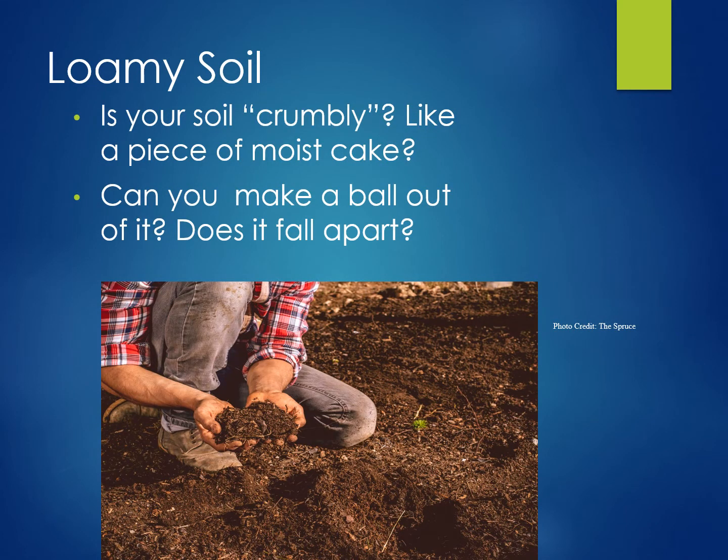Gardeners like a good loamy soil. A loamy soil is a mixture of all 3 of those soil textures, sand, silt, and clay. If a soil has a lot of sand in it, it might be called a sandy loam. If it has a lot of clay in it, it might be called a clayey loam. But what we want to see for a loamy soil is a soil that is kind of crumbly. When you pick it up and break it apart, the particles should kind of be like breaking up a piece of moist cake. You should also be able to make a ball out of it, although maybe not a really large ball. And you may be able to throw the ball, but the ball will break apart when it is caught.